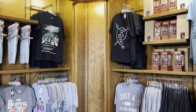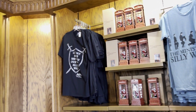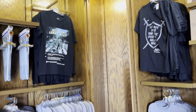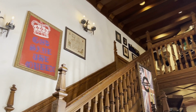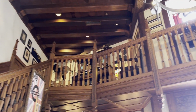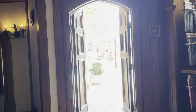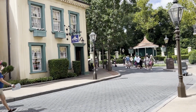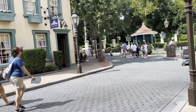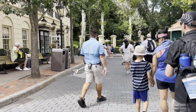So no Doctor Who stuff. But at least we got the Beatles back. Everybody write Walt Disney World and tell them to bring back the Doctor Who stuff. The store is very neat. Lots of cool decor. God save the Queen. And out we go. Is that Mary Poppins? 'Tis Mary Poppins. And like a true lady, she's meeting in the shade.